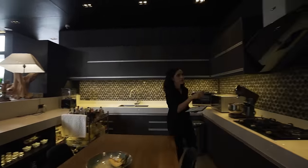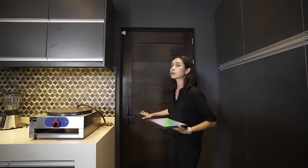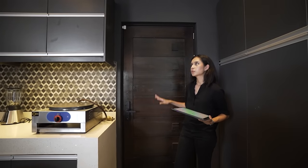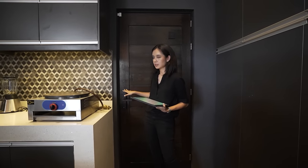And then on this side, we have a door, and this leads you to the service area as well as the staff quarters. So the security room, the driver's room, and the female staff quarters. But it's not yet finished, so we can't, or we're not gonna go out there anymore.